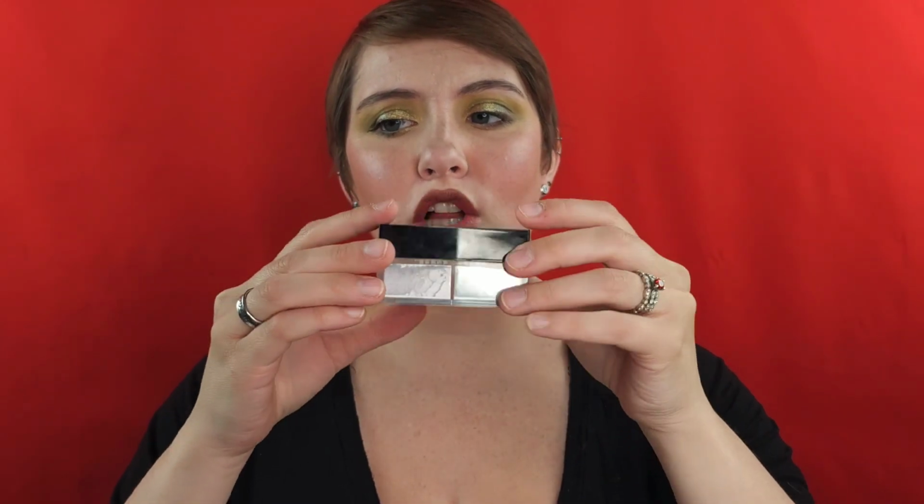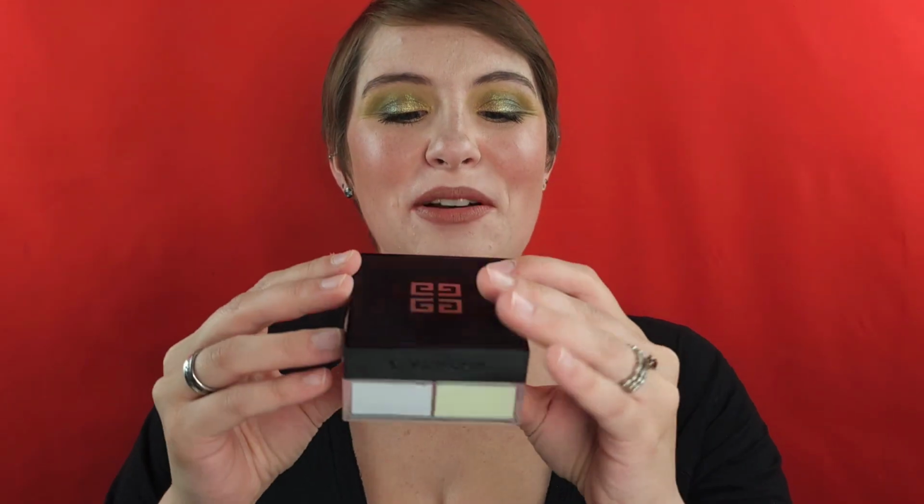Going to the next powder, I purchased this during the last Sephora VIB sale. This is the Givenchy Prism Libre. It's the loose powder with four compartments in different colors. This is in the shade 1 Mousseline Pastel, and it has the pink and the green and the blue and the purple. This is what I used today, and it does an amazing job. I just don't prefer it because it's a loose formulation.